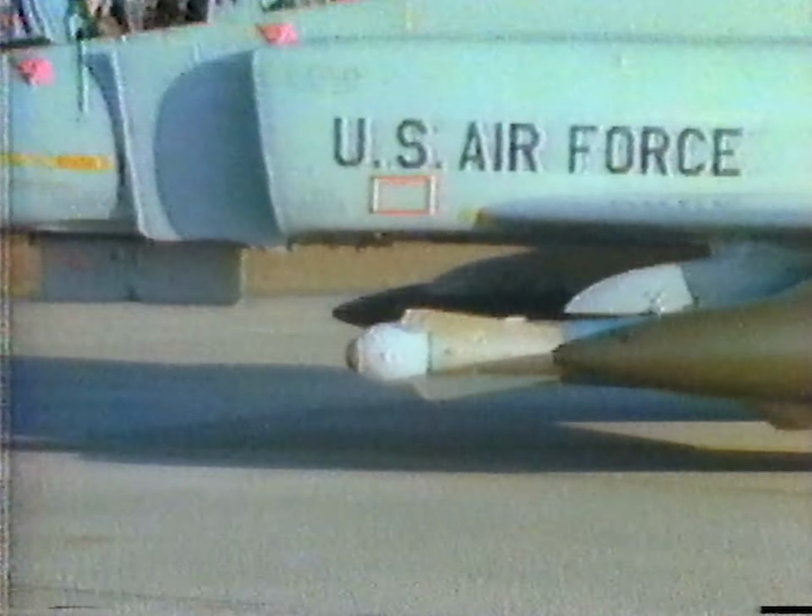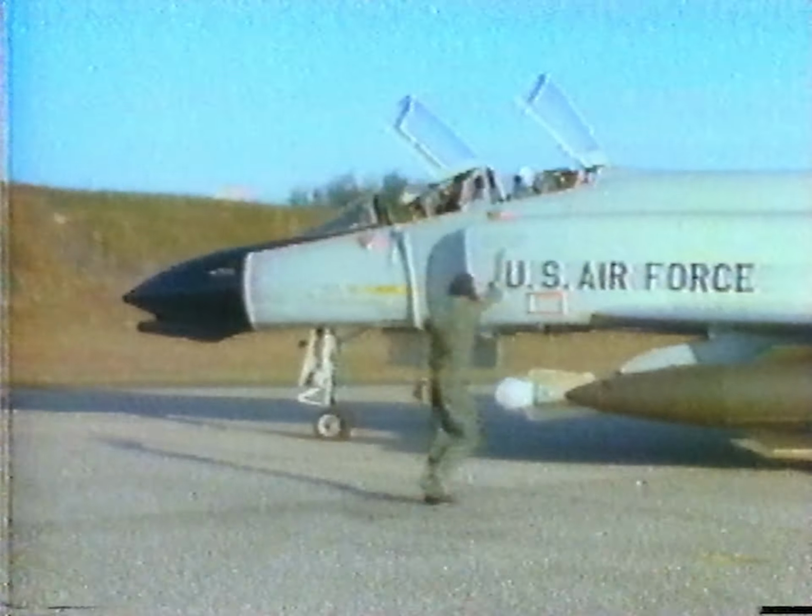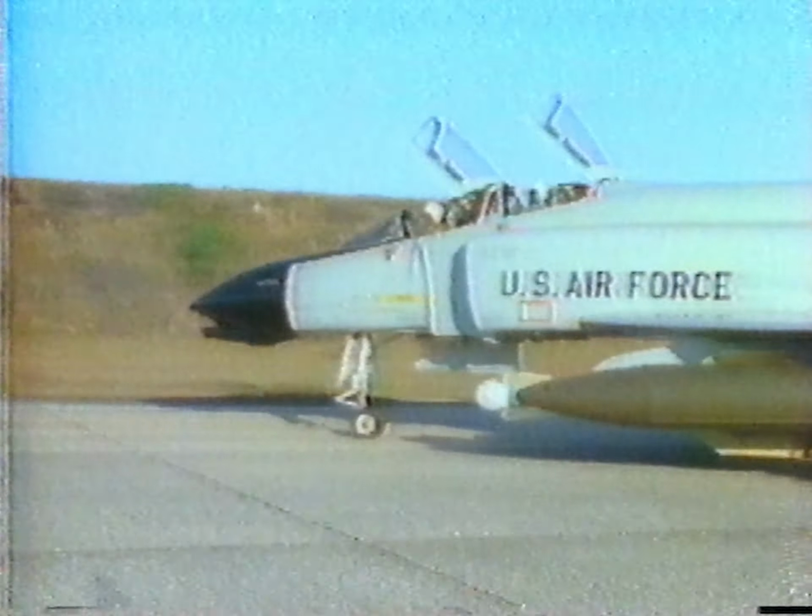GBU-15 is modular in design for low-cost operation. A Mark 84 2,000-pound bomb from Air Force inventory is used for the base. The seeker, warhead adapter, and control module are fitted to the bomb. Wings are added to complete the weapon.